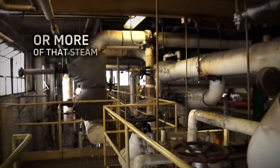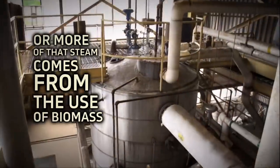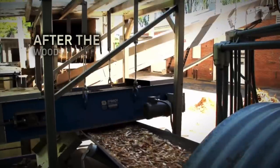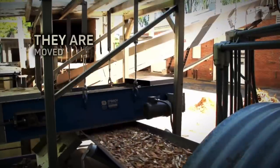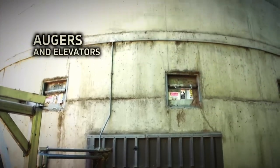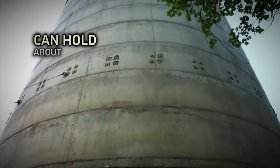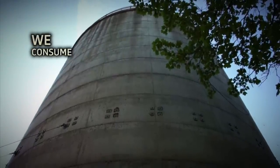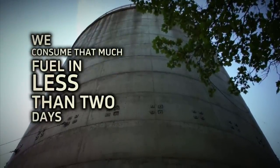90% or more of that steam comes from the use of biomass, and the remaining comes from the use of natural gas. After the wood chips are delivered to the steam plant, they are moved into the fuel silo by a series of conveyors, augers, and elevators. The silo at the steam plant can hold about 20 truckloads of wood chips. During the coldest days of winter, we consume that much fuel in less than 2 days.